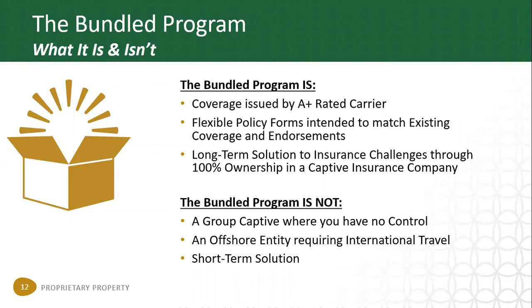And the bundled solution is not a short-term solution. It's not something that businesses should get into for one year because they had a bad claims year and they're looking for something to help ease the pain of a high increase on their premium renewals. This has got to be a long-term solution for businesses that are well run and for businesses that have good risk management programs in place. So you'll flip over to the next slide, Randy.